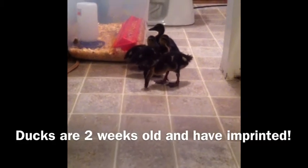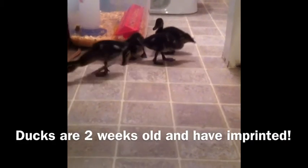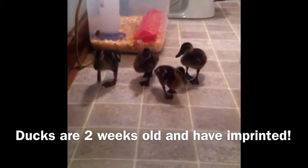Here are the ducks at 2 weeks old. We are down to four. The rest of them have gone off to new homes.